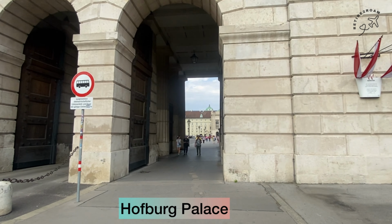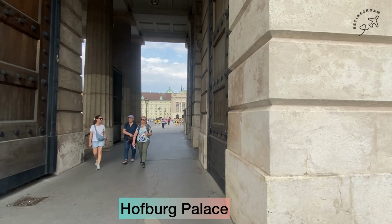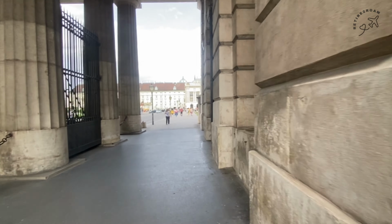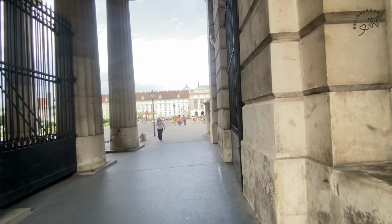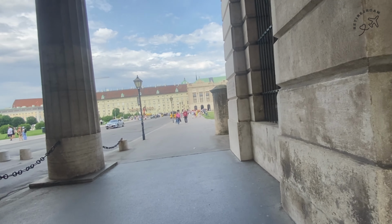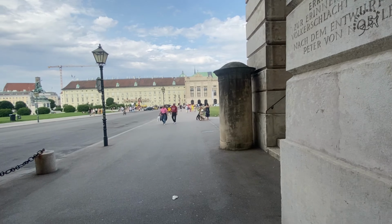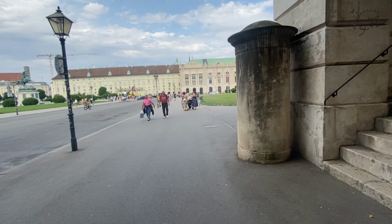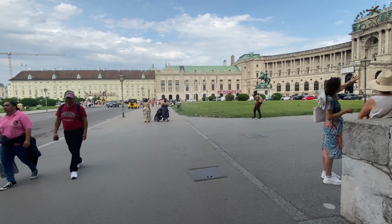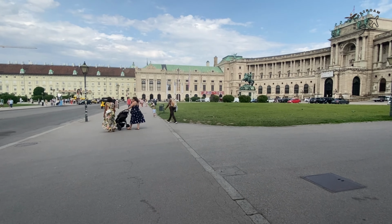We ended our day in Vienna at the Hapsburg Palace. Today it serves as the official residence and office of the President of Austria. A city within a city, the Hofburg is not a single building but a sprawling complex of buildings that grew over the centuries. It covers 240,000 meters and includes 18 wings, 19 courtyards, and over 2,600 rooms. It's so vast that it's often described as a city within a city.